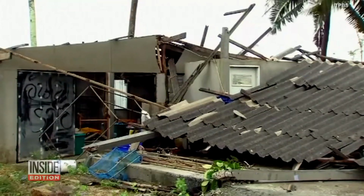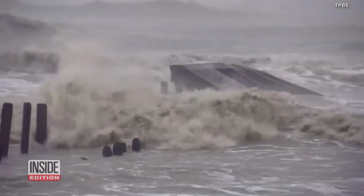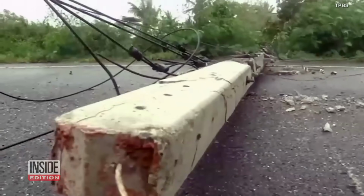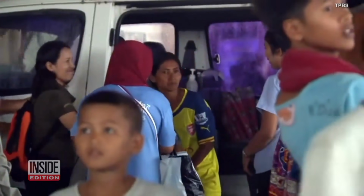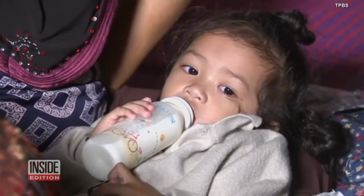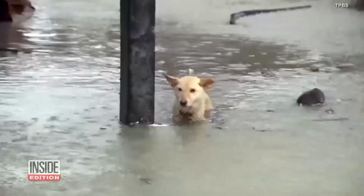Thousands of miles away, the weather caused serious damage in southern Thailand. Tropical storm Pabuk slammed into villages and resorts. The storm downed trees and utility poles. It caused the evacuation of over 6,000 people, families sheltered in centers. Fortunately, the storm's effects were not as bad as authorities had feared.